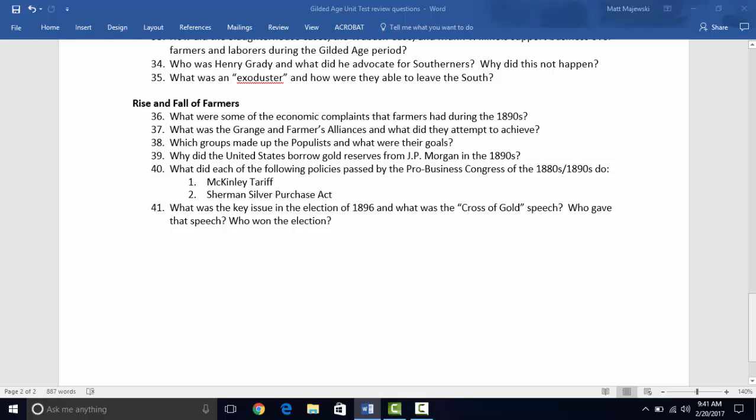Remember, they don't trust banks, so they want to use the government's post offices. They want to use the government's Treasury Department in order to get the loans they need, so that they didn't have to deal with banks any longer. They want to see railroads regulated. They want to see the government take over industries like the railroads and run them themselves, so that they would run more fairly and not mistreat the lower classes.